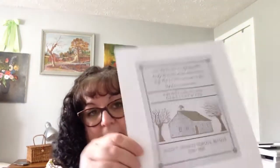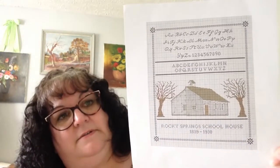I had another challenge this week. I was so excited about the Rocky Springs Schoolhouse sampler that I designed, and I was stitching it on this dark green here.